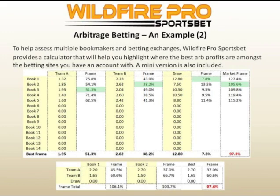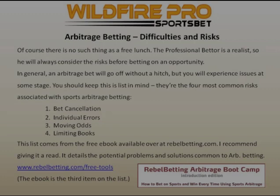To help assess multiple bookmakers and betting exchanges, Wildfire Pro Sportsbet provides a calculator that will help you highlight where the best arb profits are amongst the betting sites you have an account with. A mini version of the calculator is also included.